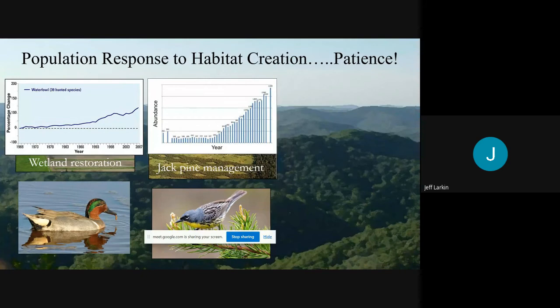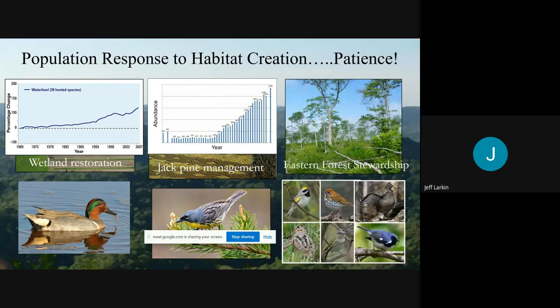And just think about the patience that we had to have here. Think about what would have happened if Kirtland's warbler conservationists stopped here and said, you know what, it's not working. But look what did work in time when they met that kind of magic threshold of habitat. I think the same holds true for forest birds, although the challenges will be grand.